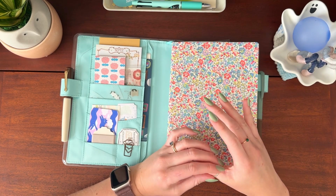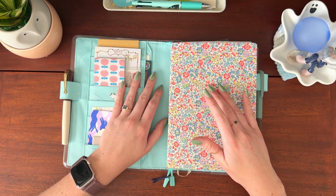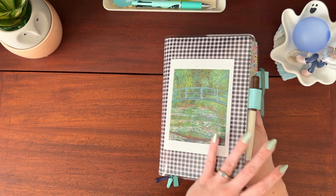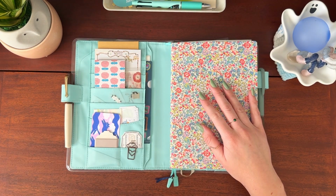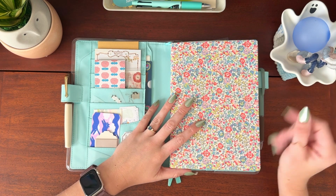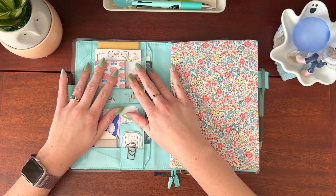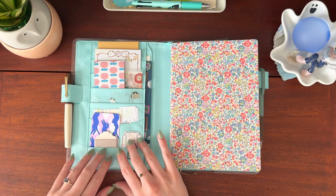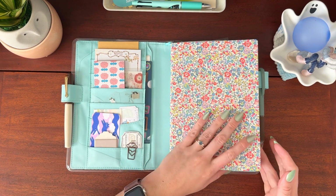But for most of the year, I had this in the clear Hon cover, and it was totally fine. But I had bought this cover and I wasn't using it, and I was like, well, maybe I will try and move my Hon into it. And it fit well enough for me. And it's really fun for me too, because I kind of got to decorate this cover over here and put like little bits and bobs in here.